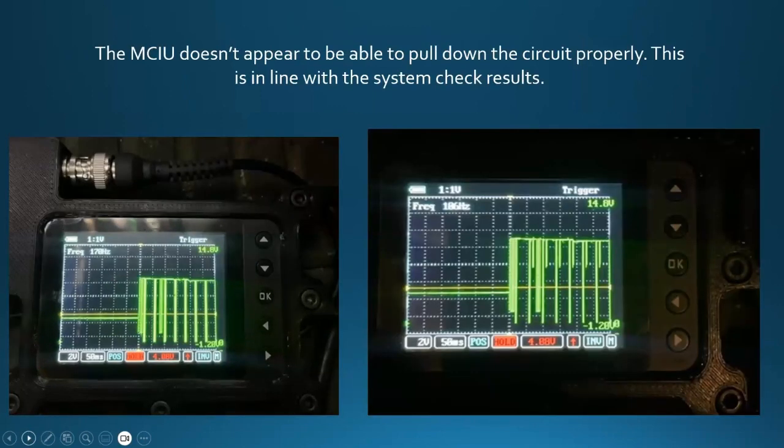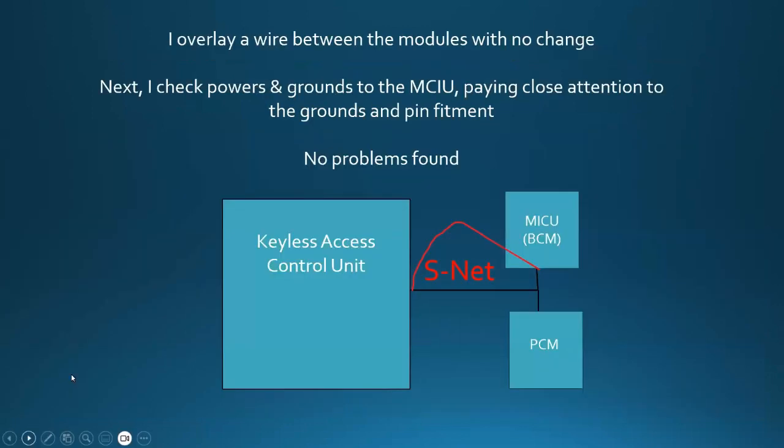And again, there's a comparison of these pictures on the YouTube video if you're watching that. Otherwise, I'll put them in the comments on the Facebook group if you want to visualize this a little better so it makes sense in your head. I have the before and after of the MICU being plugged into the SNET and it being unplugged, and you can see the difference in pulses.